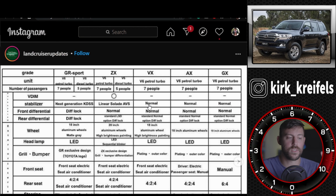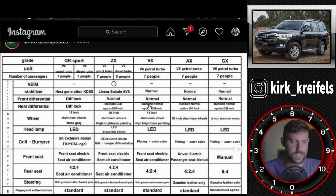We're going over to Instagram, Land Cruiser updates. He always has the latest in the Land Cruiser leaks, spy shots, etc., diagrams as well. So thank you for sharing this with us today.